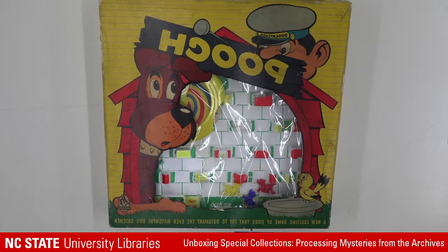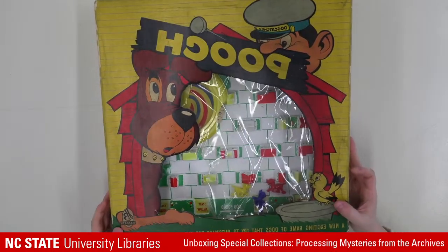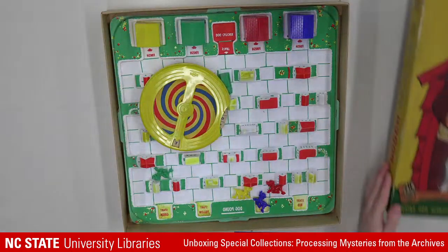We get these materials as is, directly from the donor. Unfortunately we did not have the instructions for this game, but luckily it's a Hasbro game, so we were able to look it up easily. And thanks to Google, we found the instructions. Thanks to the Google machine. I was able to look up the instructions because I'm very curious what the point of a children's game from the 50s is that has a dog catcher in it.